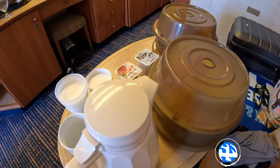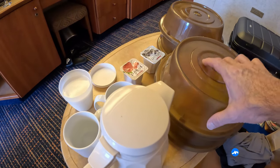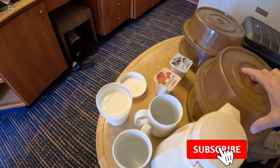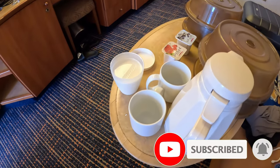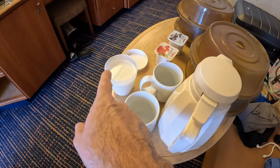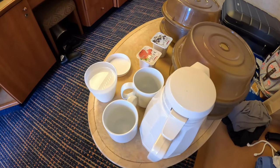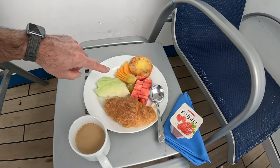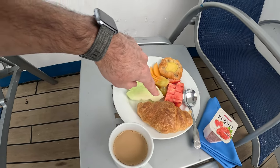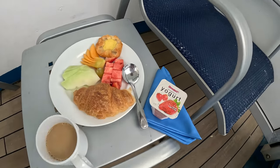Here's our spread. It took about 28 minutes to get everything, but it's like it was before. Got two croissants, two Danish, coffee, and I guess that's, I mean, I ordered half and half, but it looks like milk and two yogurts, so took about 28 minutes. Here's my spread, a little bit of croissant, Danish, melon, coffee, yogurt. And a view.